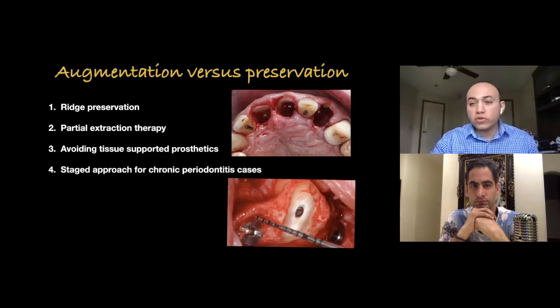Stage approach for chronic periodontitis cases, especially the full mouth cases. I've seen a big improvement in the augmentations and less bone loss when we do them staged, which I mean taking out teeth first. And this is mainly for the chronic perio cases. Taking out the teeth first and doing GBR or ridge preservations and waiting a few months after all the bacteria have much decreased, and then we can go back and put the implants. This is not the case, for example, if the teeth are broken or with a lot of decay.